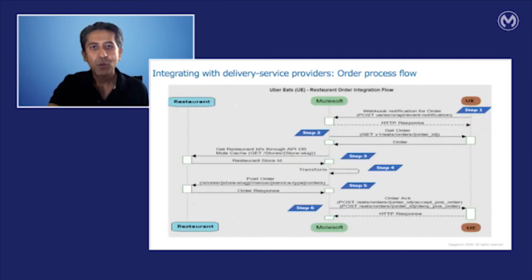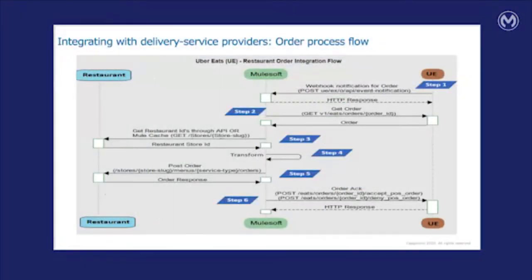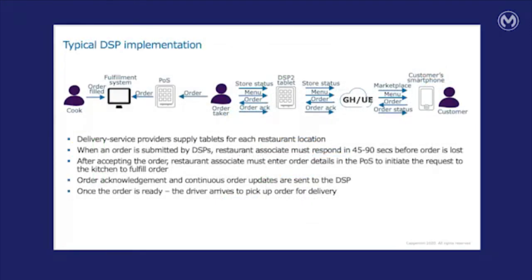The sequence diagram here once again shows you the complex choreography that happens in the background between the DSP and the restaurant system via our solution APIs. Now that we have developed some level of understanding around the API-based solution framework that we've developed and how it orchestrates the flow of information between DSPs and restaurants in the background, let's also review some of the manual touchpoints that occur on a daily basis at a restaurant level.